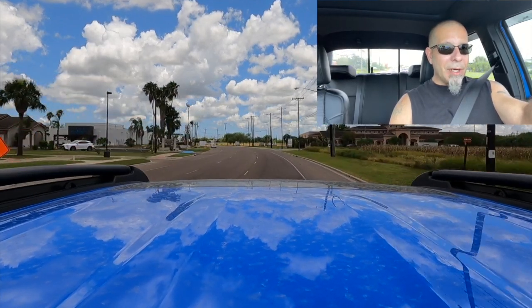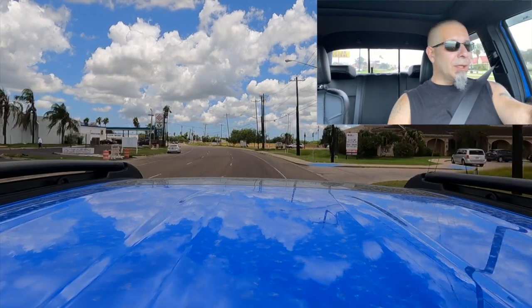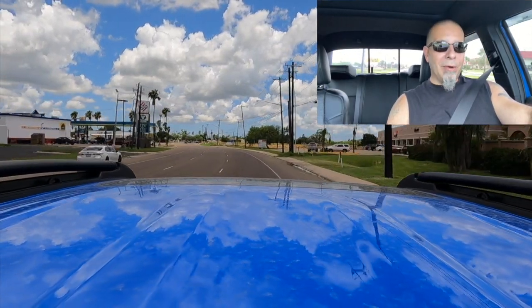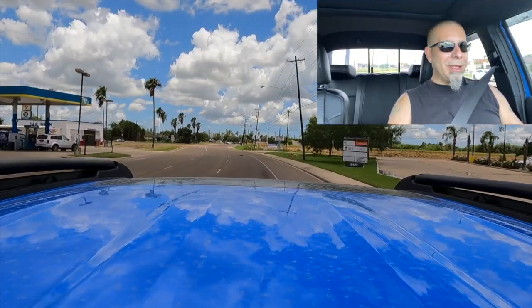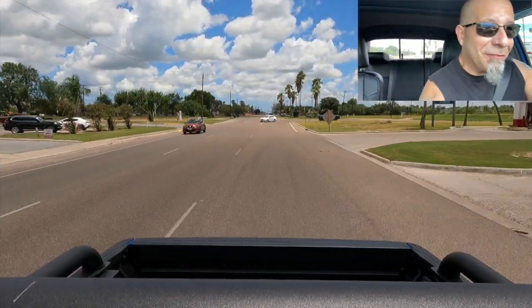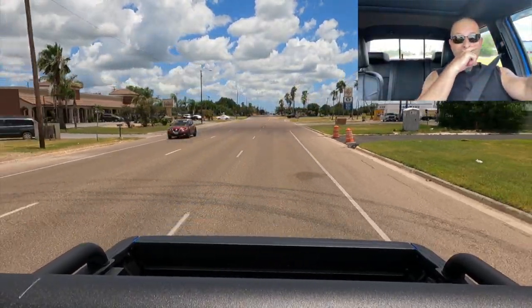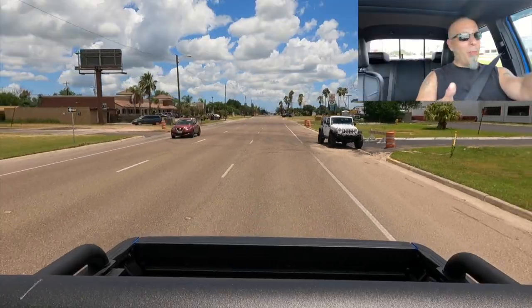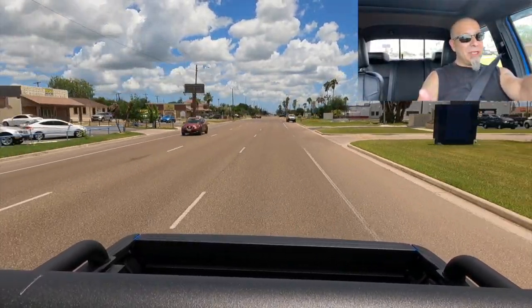I think we're coming up to an area where I can actually pull off the road, and I'm going to go ahead and flip that camera around. Then we're going to see what kind of shots we get from the rear. We've got her flipped around, taking views now off of the rear. What would be really cool is if we get a nice looking Tacoma behind us. That would be awesome. We shall see.